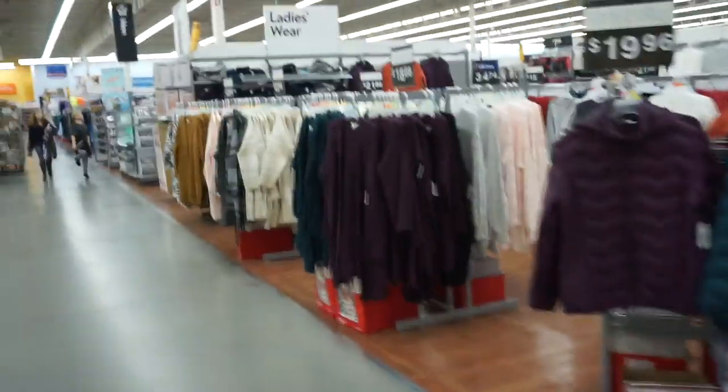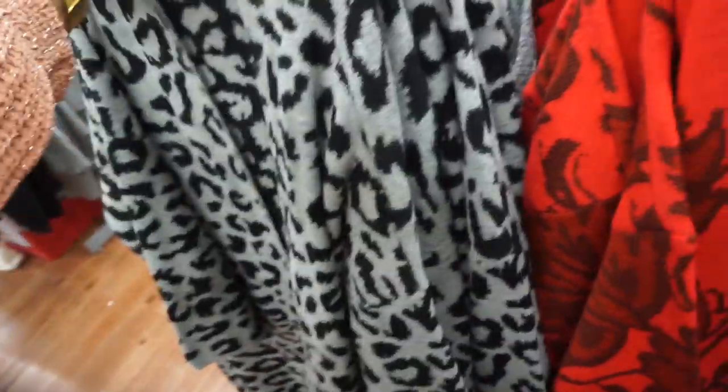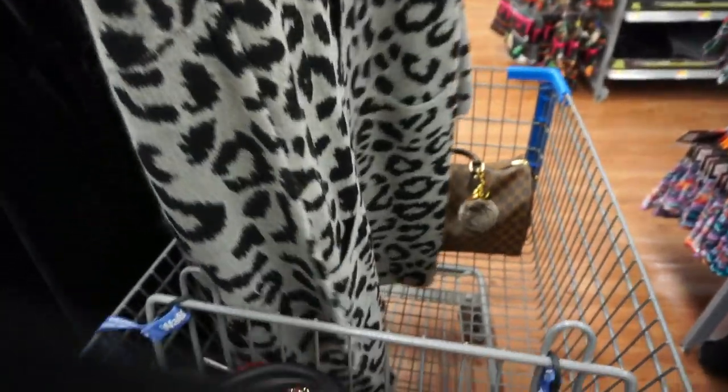Alright, let me see what kind of clothes they have. Oh wait, they have some cardigans. We spotted the cardigans. Look at this one. So pretty. They don't have the leopard print one though. But guys, I bought the leopard print one earlier. Yeah, the brown leopard print one from another Walmart. We're gonna go ahead and get this one too. This one's cute. Y'all know how I like my things to fit, so we're gonna get the extra large sweater again. Really, really pretty. Really nice.